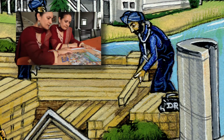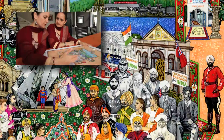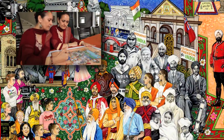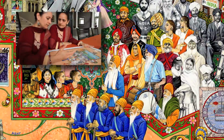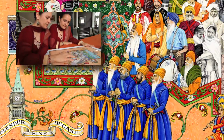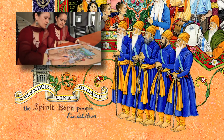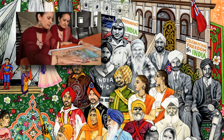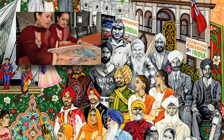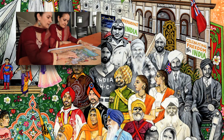And then a key focus of the painting is this section here, which is the Nagar Kirtan, or religious procession, that obviously we're all familiar with in many of the cities around the world where Sikhs celebrate Vaisakhi very openly and visibly, celebrating their distinct identity. Many of the figures in this procession are actual people who came to Canada, particularly the section here at the back, which is done in black and white. That really copies some of the very early archival images of the very first pioneers to settle in Canada.